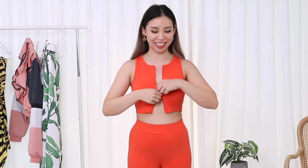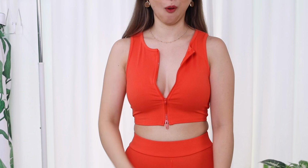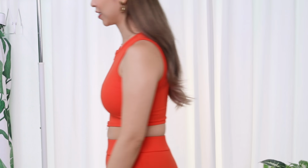So you can wear it like that. Wow. This is too much. Wow, Zen says. Zen's like, oh, super low. Oh. Sorry, guys. Not today. Maybe like that. Okay, I like the top like this.